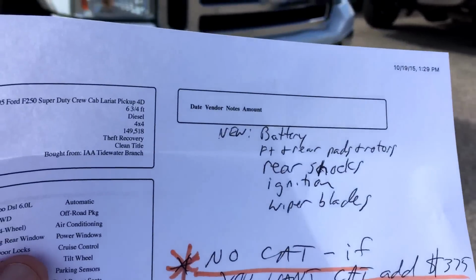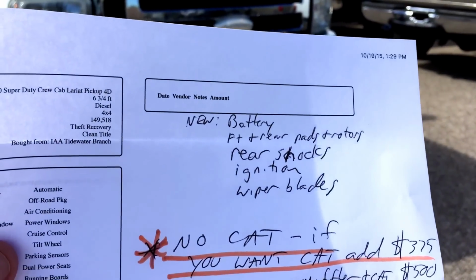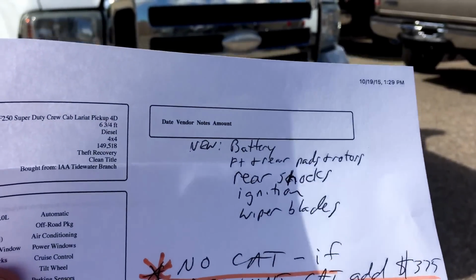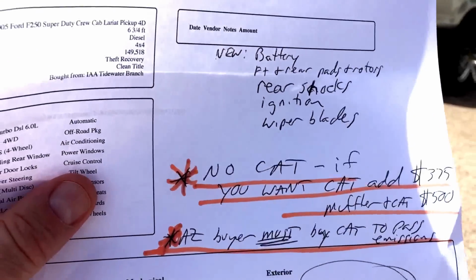Our inspection revealed that it needed batteries, front and rear brake pads and rotors, rear shocks, the ignition obviously from being stolen, and wiper blades. It had no catalytic converter. You diesel people are going to know why.